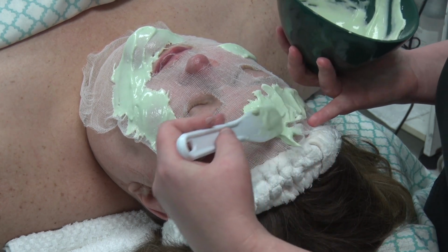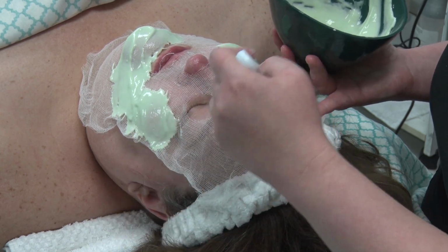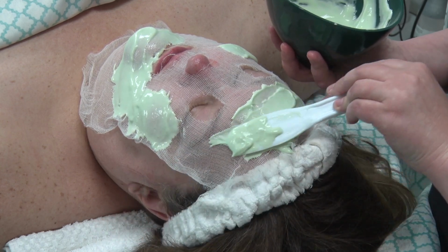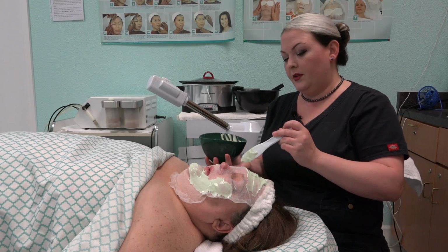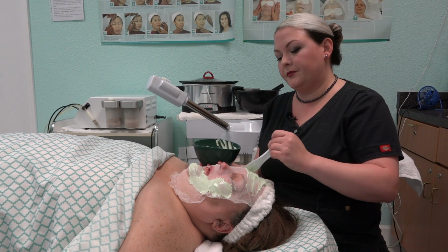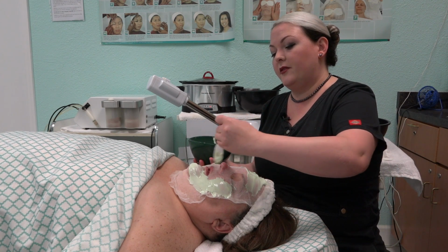If you make it too liquidy, it can end up going into the hair. And while it is removable, of course, because it's just a gel, it's not something that your client wants to go through. So please try to avoid the hairline. And if you see any drippage, take care of it immediately.